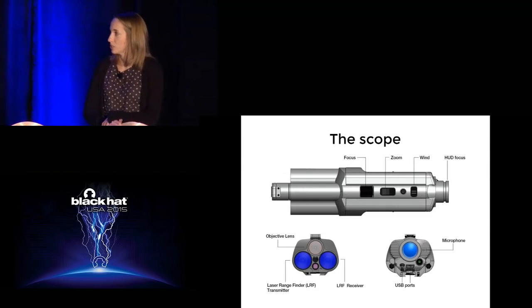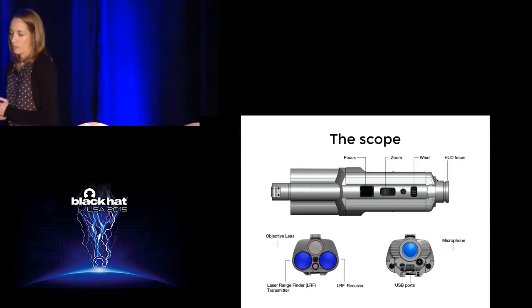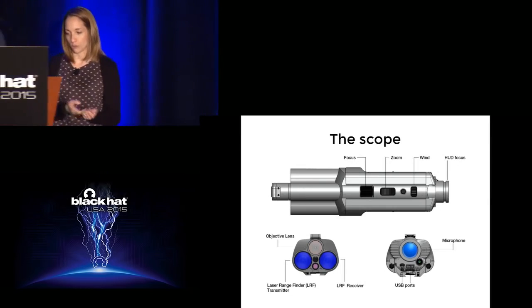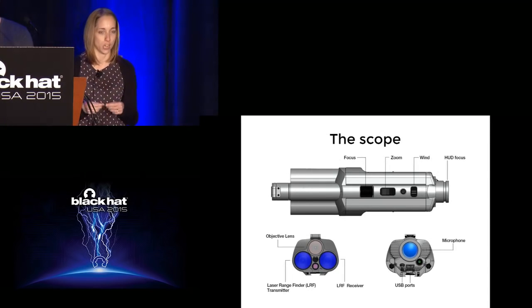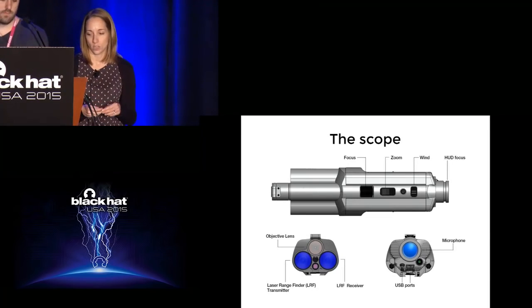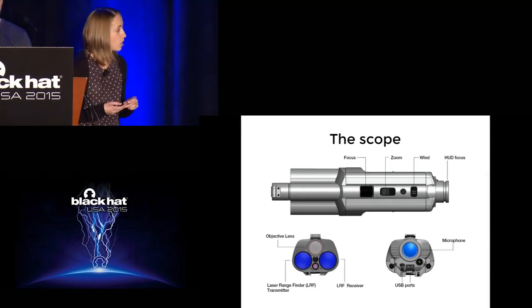It has a couple of buttons for wind, focus, it has a sensor for temperature, it has a microphone because it films when you're doing the shot, and it can also record audio, and it has a couple of USB ports as well on the front of it.